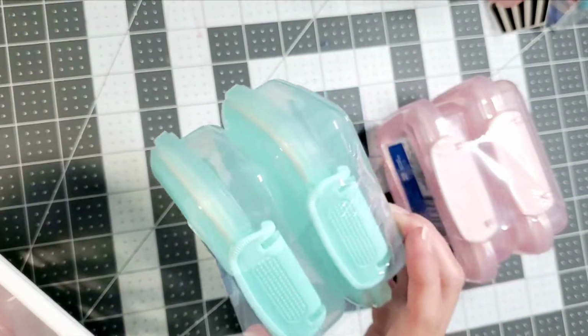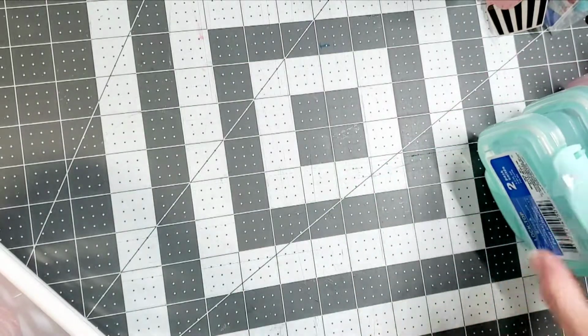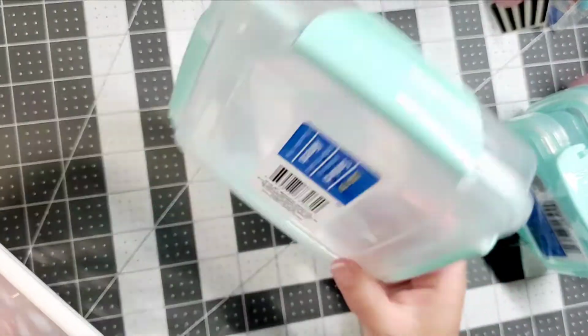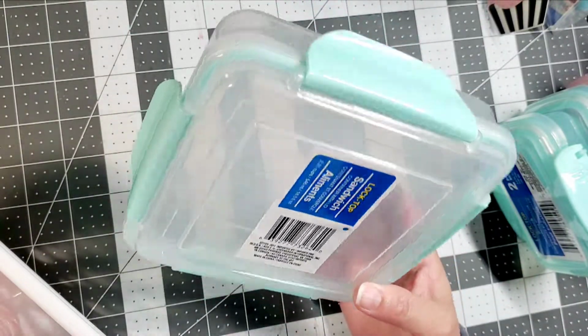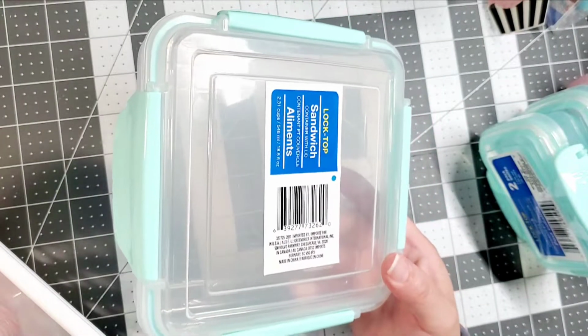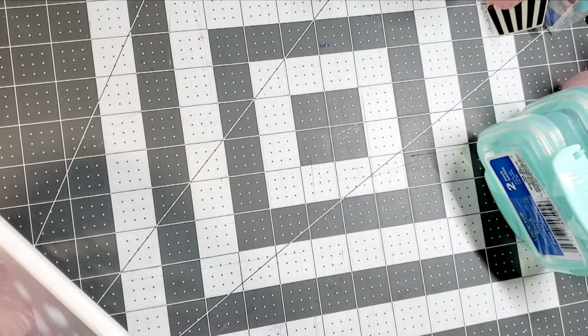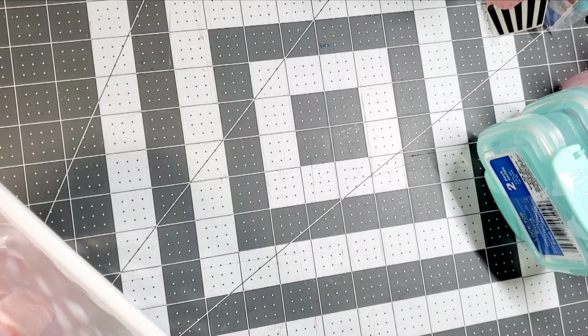This was the color I was looking for, but I thought this was so cute, so I had to implement that in my stuff. I found these right here. I thought they were cute. I'm still not sure what I'm going to use these for, but yeah. I am the kind that will get and then figure it out at the end.